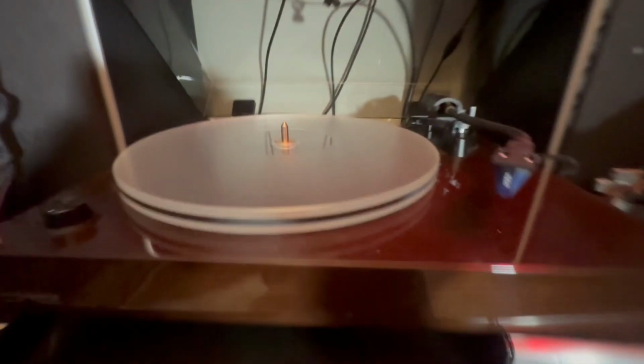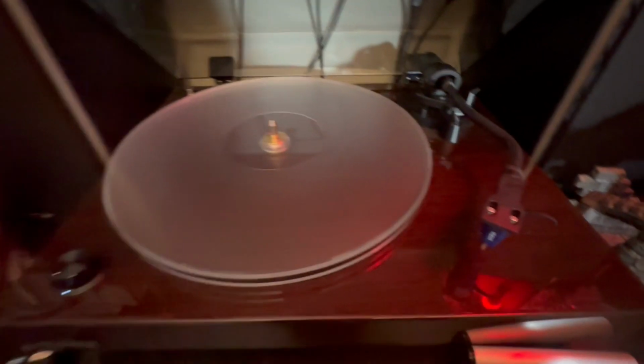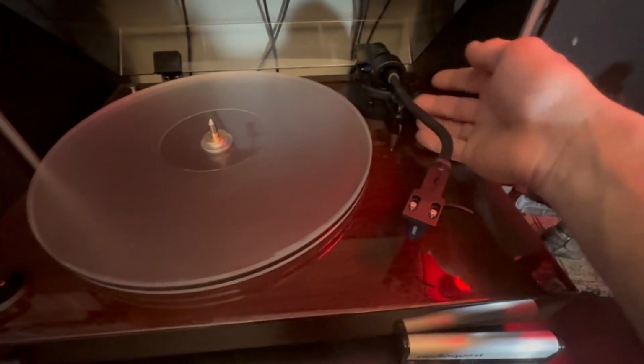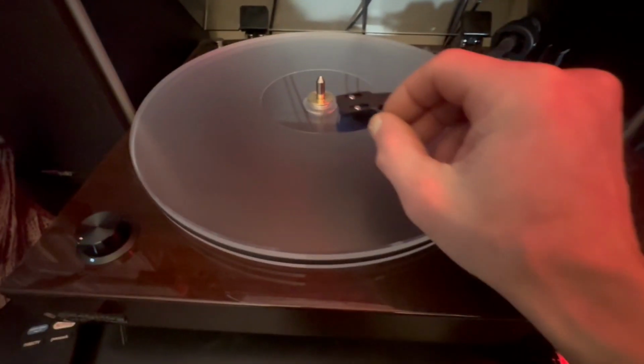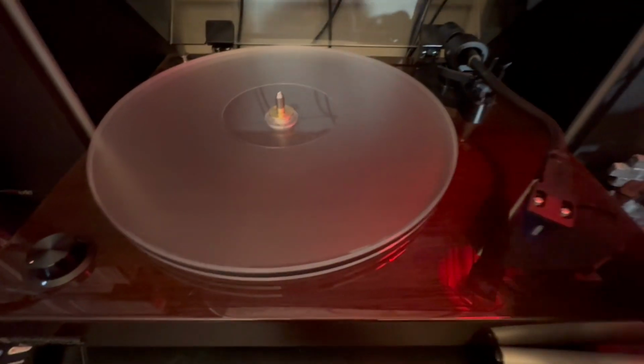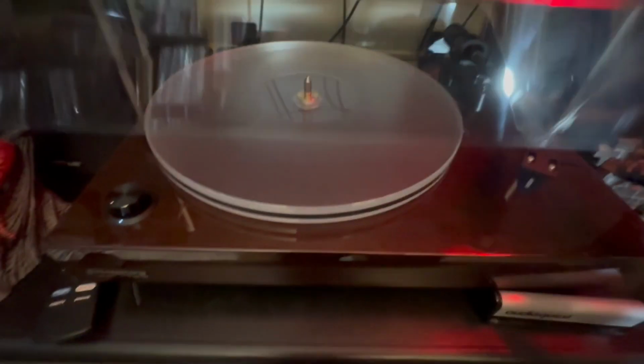Now the Fluance is completely manual, so after you turn the thing on, you have to flip this up, bring it over, drop it, and you can see the platter starts to turn. Let me turn it off before I shut the dust cover.